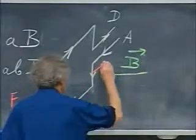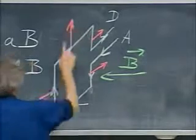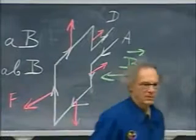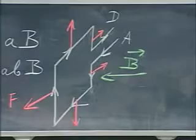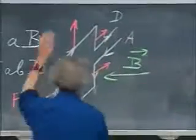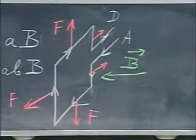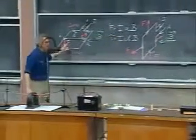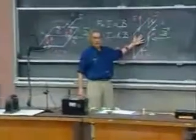Here, you get forces which are into the blackboard. Here you get forces which are up, and here you get forces which are down. At home you will have some time to use your right hand and do the I cross B, and you will see then that indeed all these forces are in the direction that I put them. So now there is again no net force on the system. There was no net force here either, but now there is no torque either. So now the torque has become 0.